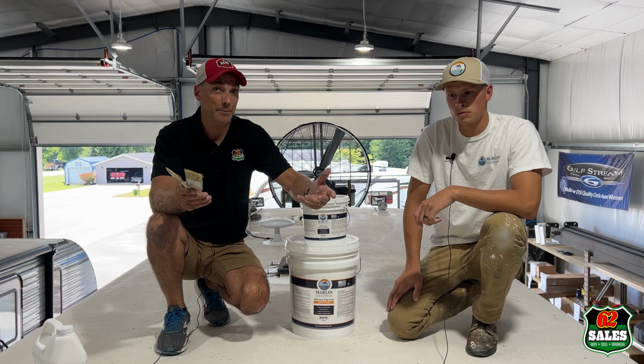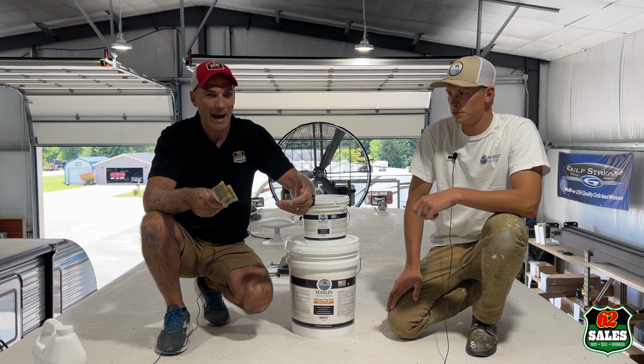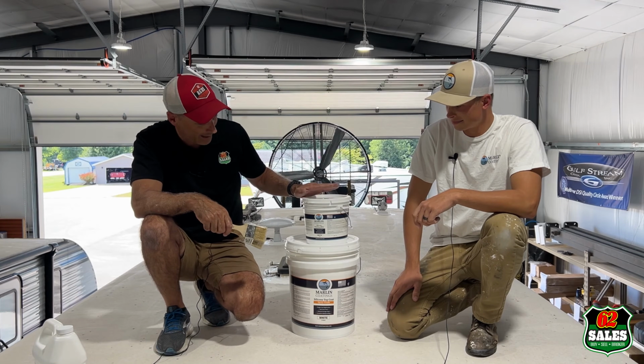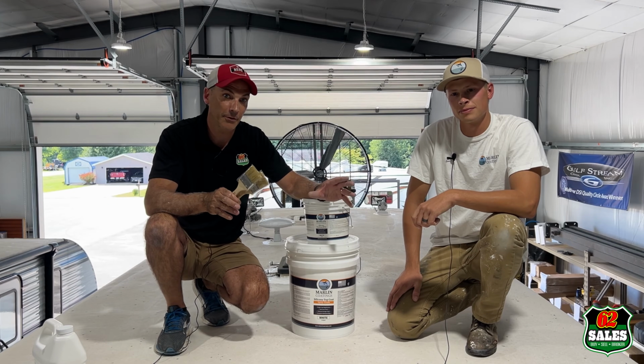Now, I am accustomed to applying flashing with caulk guns, and I was questioning how I would like spreading with a brush. But I can tell you what, this Marlin roof flashing goes on really, really well with a brush. And here's what I like about a brush versus a caulk gun.